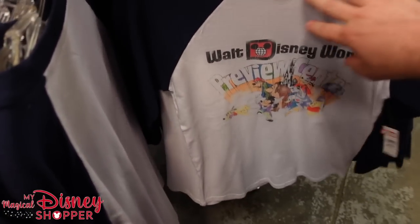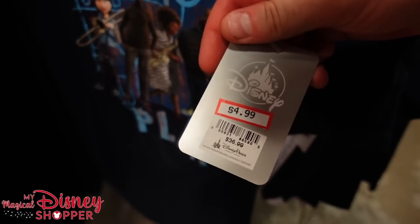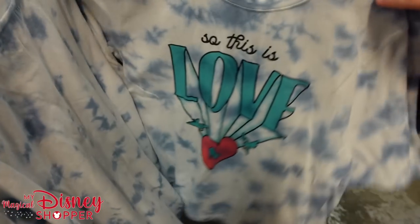More of those Preview Center tops. They have those in smalls and mediums. Saw that one earlier. Extra small for the Preview Center as well. Born to Play from Seoul. $4.99 now. They have that in small only. And there we have another.